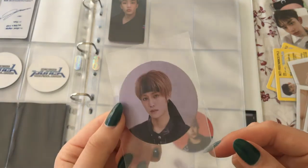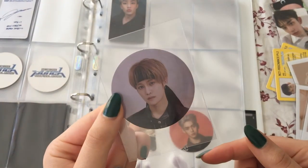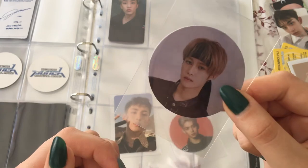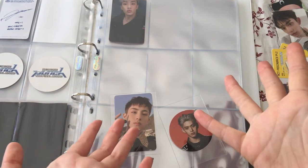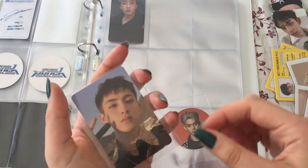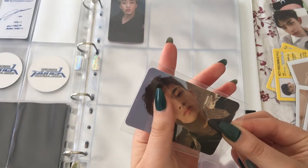Oh my gosh, for Young, I'm also waiting for my friend to trade with me. I think I want Lucas and maybe Win-Win's. I haven't decided yet. If you are still watching this, my friend, please go and get some albums because I need the trades. And I'm sure you will get my babies because you always do.